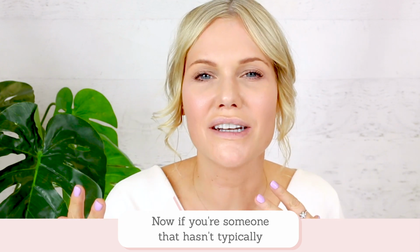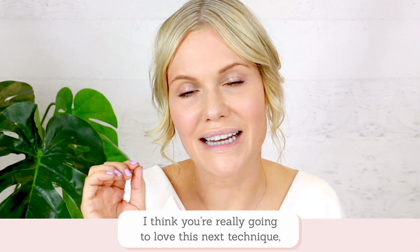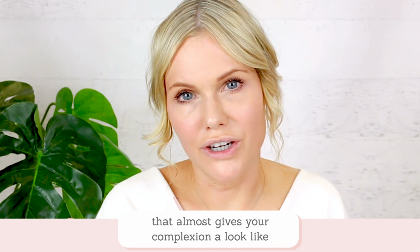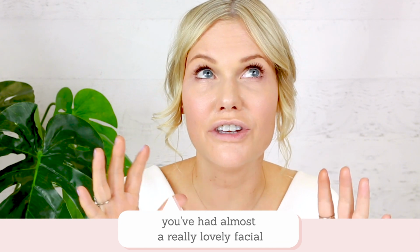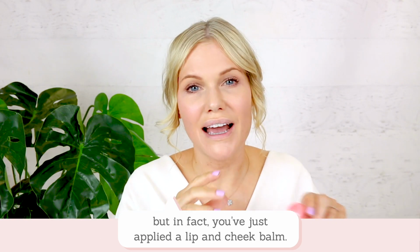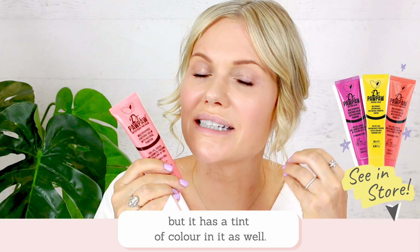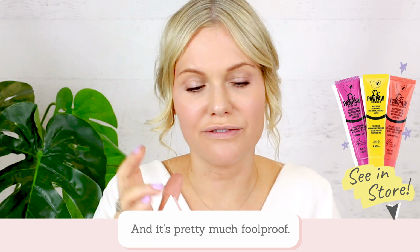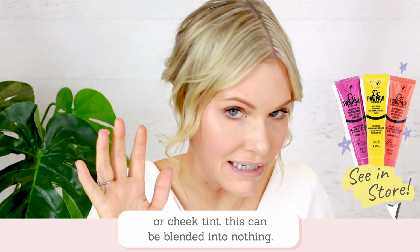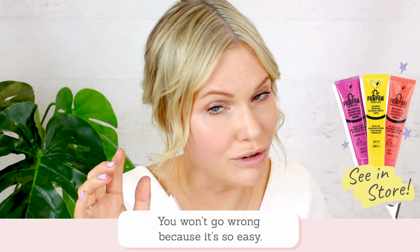And if you're someone that hasn't typically applied colour to their cheeks before, I think you're really going to love this next technique, because it will bring a glowy look to your complexion that almost gives your complexion the look of like you've had a really lovely facial, but in fact, you've just applied a lip and cheek balm. And this one not only soothes and nourishes, but it has a tint of colour in it as well. And it's pretty much foolproof. So if you're not confident in applying blusher or cheek tint, this can be blended into nothing. So if you go wrong, it's no biggie. But you won't go wrong because it's so easy.